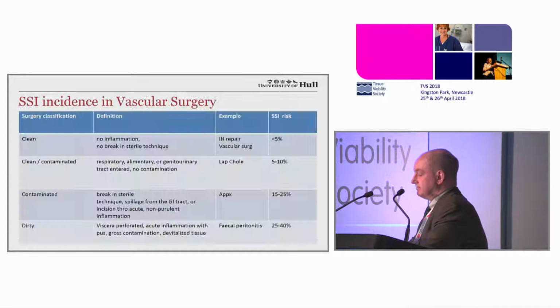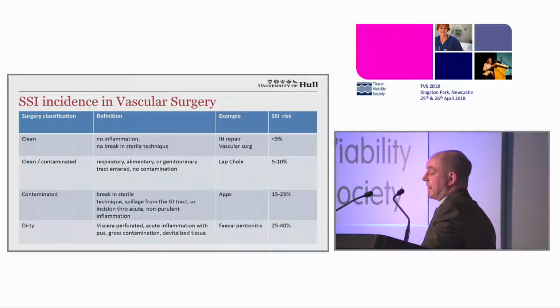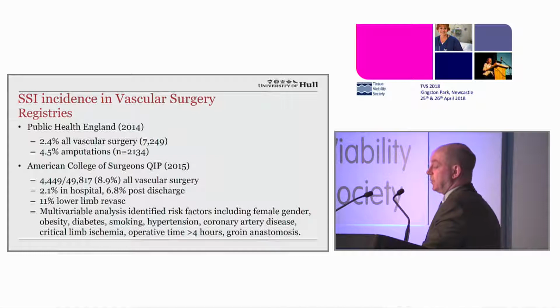So what do we think the incidence of surgical site infection is in vascular surgery? Well, vascular surgery is clean surgery, and so therefore we would expect the rate of infection to be less than 5%. And if we look at registries, Public Health England would seem to support that. In their report in 2014, they found that surgical site infection rate in over 7,000 vascular surgical procedures was only 2.4%, and slightly higher in amputations, but still less than 5%.